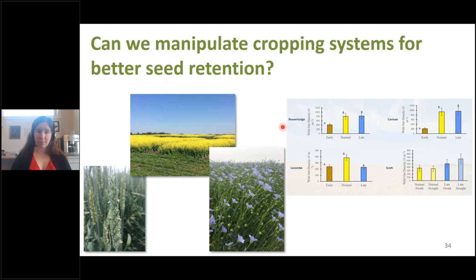One of the things we've asked, and I'm just touching really briefly on this, is whether or not we can manipulate our cropping systems for better seed retention. What we're finding is that if you include more early maturing crops, in our case peas and winter wheat, we could collect and manage more wild oats than in a canola wheat rotation or a flax faba bean rotation, which were our normal or late maturing crops. So there does seem to be some potential to incorporate more early maturing crops, or to target our harvest weed seed control of species that drop their seeds early to earlier maturing crops, to have a better impact on those populations.